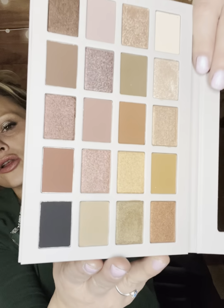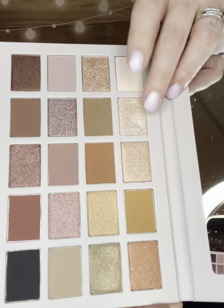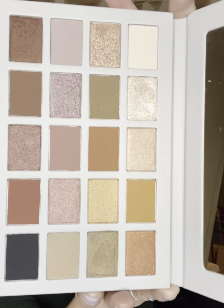So good. And the rest of the colors look like a really pretty neutral palette, and with how well this one here performs, I definitely want to create a full-on look with this palette soon. So definitely keep your eye out for that. We will check it out here on the channel together.